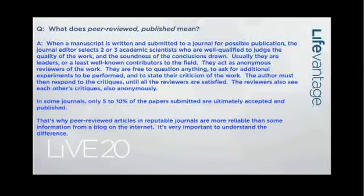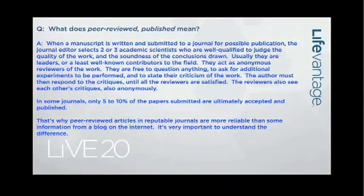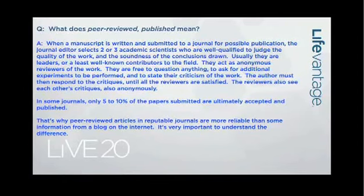The author must then respond to that critique from each of these reviewers until all their concerns are met. Sometimes that process takes 4, 5, 6 months, occasionally even longer. It can go back and forth a couple of times between the authors and the reviewers. The reviewers are anonymous to each other as well as to the authors, but they do get to see each other's comments. And often what one reviewer says, maybe in the first round, will be picked up by a second reviewer in the second round.